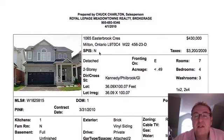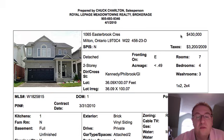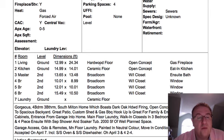1065 Easterbrook, this is another sundial home. It's listed at $430, 36 by 100-foot lot. Now versus the other one that we saw, you're getting a double garage here, and you're looking at hardwood floors in the living room, and then you just have the kitchen. So again, you've got that L shape.